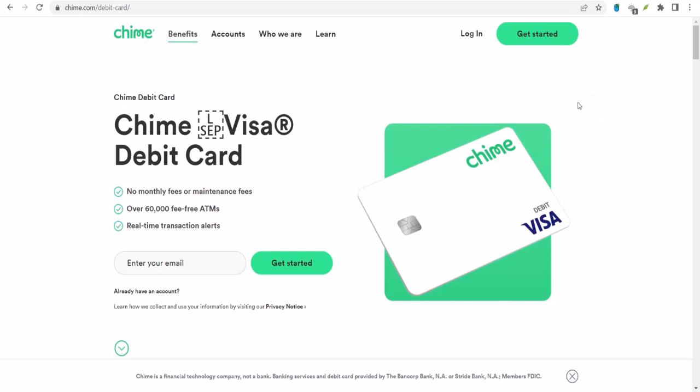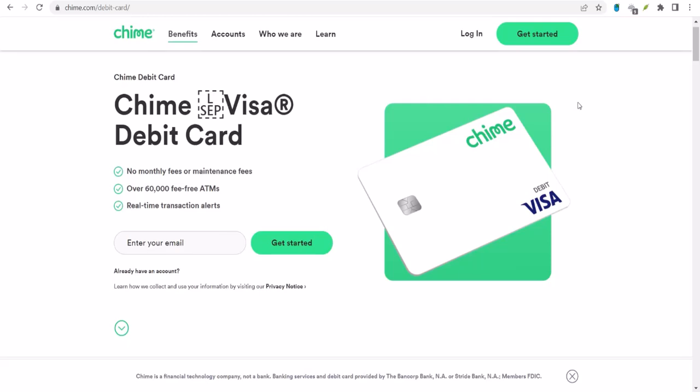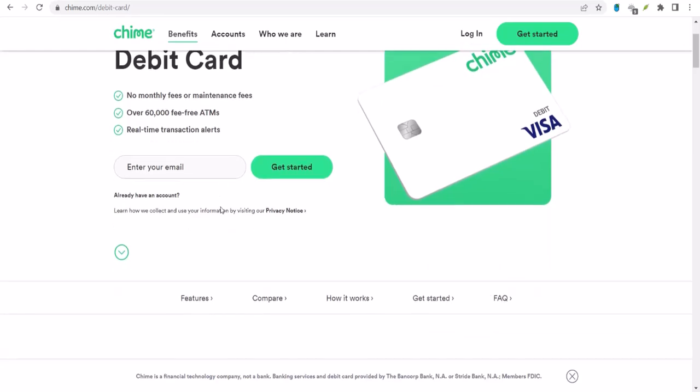Alright, so you're thinking about giving Chime a shot, right? Maybe you've heard the buzz about fee-free banking, early direct deposit, and all that good stuff. But hold up, there's one thing that might be bugging you. Does Chime really need your social security number, SSN? I mean, we get it, sharing personal info can be a little nerve-wracking.